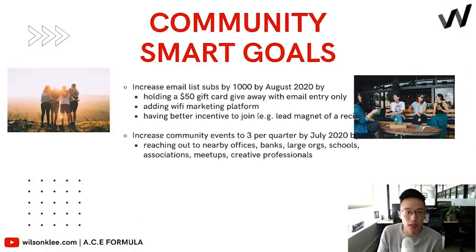So moving on, community SMART goals. So for us, we want to increase our email list by 1,000 by August 2020. For example, we want to be able to host a contest, a $50 giveaway with email entry only, adding Wi-Fi marketing platform, so on and so forth. Increase community events to 3 per quarter by July 2020.